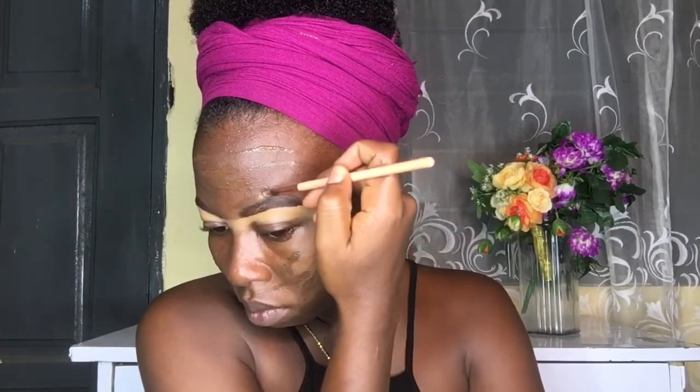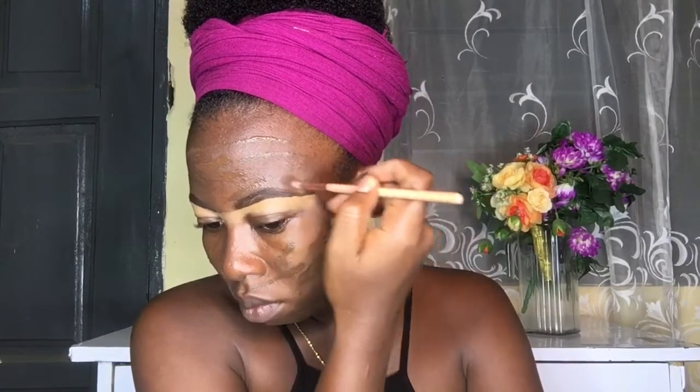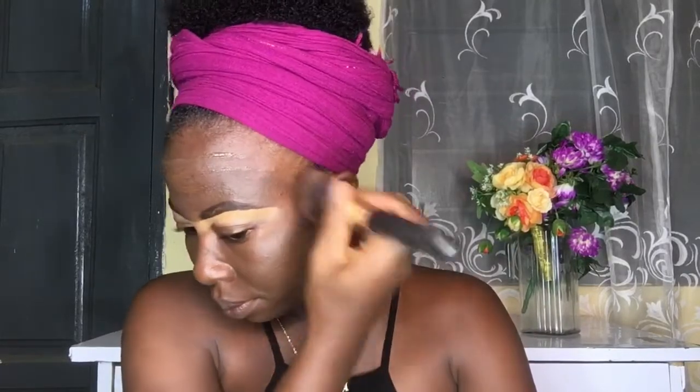So right now I'm using the Maybelline foundation in Java. I use the foundation to define on top of my brows. Like I said, I want this makeup to look as natural as possible. I don't want to look fair. I don't want to look too bright. I want it to look as natural as possible.